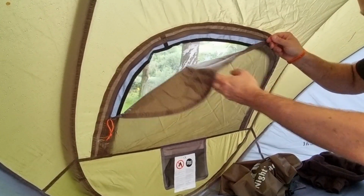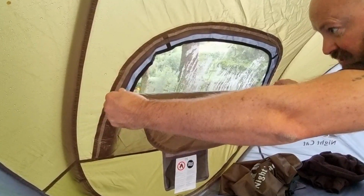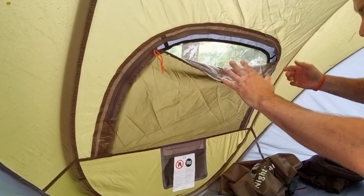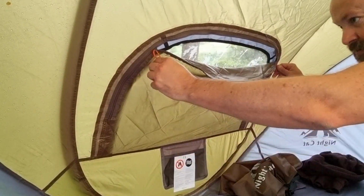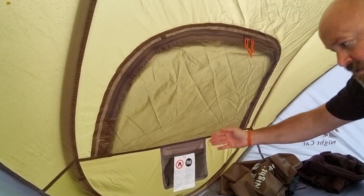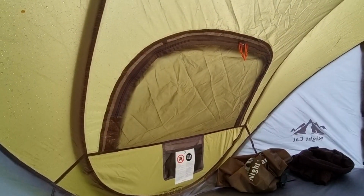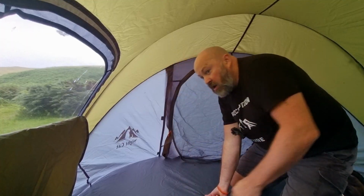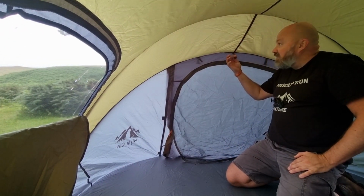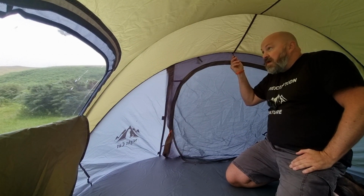Now if you didn't necessarily want it to go all the way down, you can have it at various positions. You can have it just like that. Airflow. Have it wherever you want. I think that's a clever design. You've got some handy pockets here as well. You do actually have storage on both sides. Above one of the doors, you do have a lantern hanging point. There's not one in the middle, but there is one there, which is great.